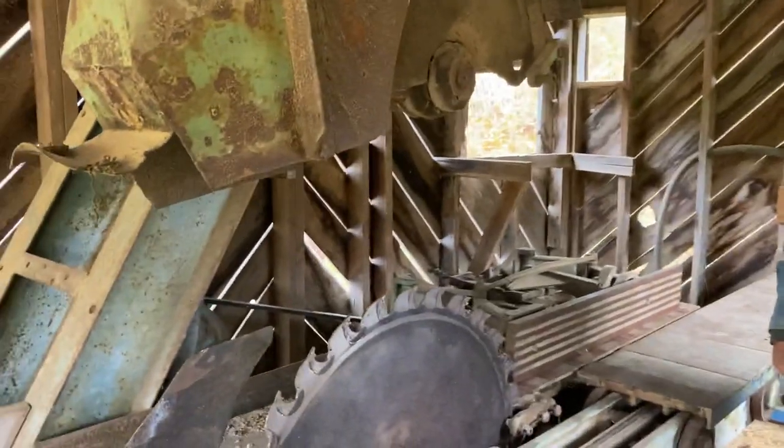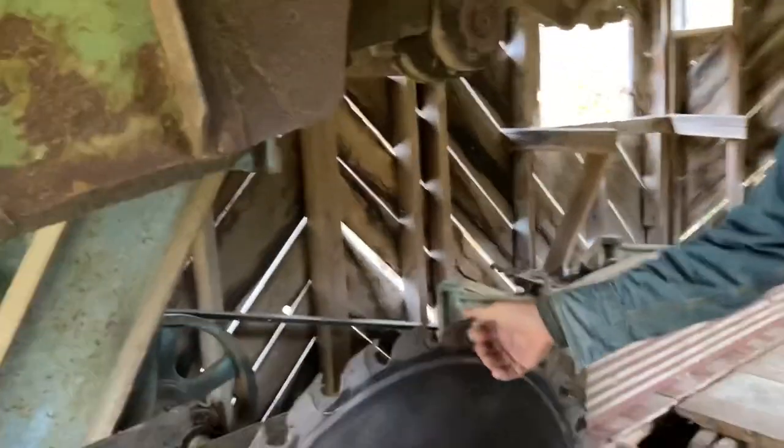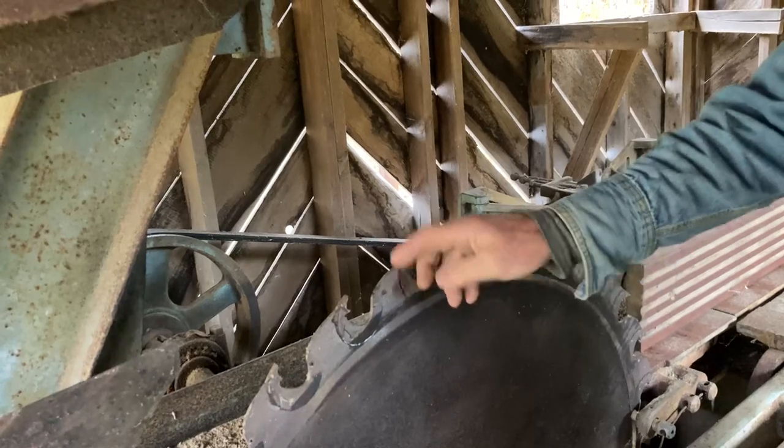So tell about these teeth, but these is not carbide teeth. No, these is inserted tooth. You stick a wrench in there and pull that ring out and put a new tooth in.